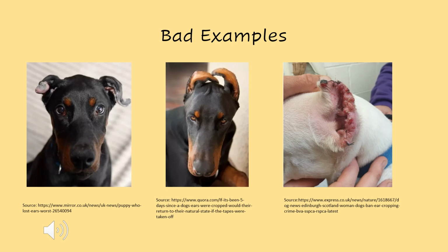So the first one, the tissue on the dog's ear actually turned necrotic. It probably wasn't bandaged right, wasn't splinted right, and it just started to die off. So that dog actually lost its ears. The next one, similar thing. The ears on the Doberman were not kept upright, and the tissue just started to curl in on itself. So it's a good example of just a botched surgery.